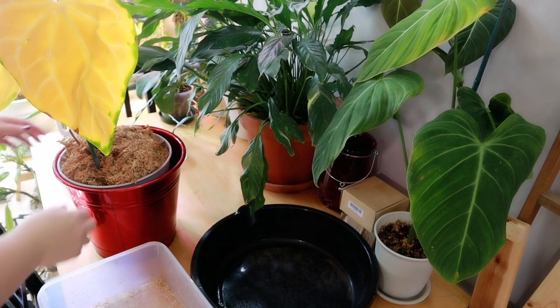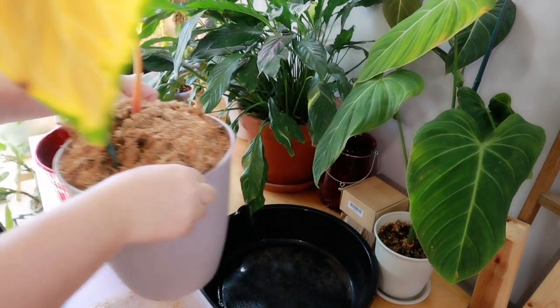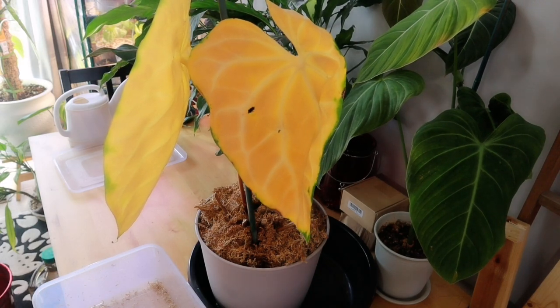Okay, so it's time to pop this scary thing out and see what's going on, although I don't think it's much of a shock. I'm pretty sure it's root rot. Okay, let's move this chair.